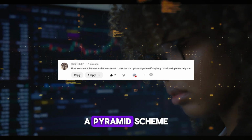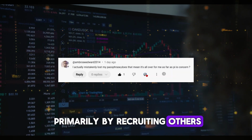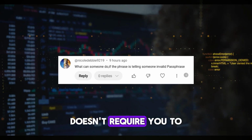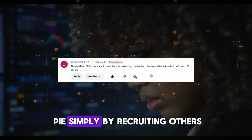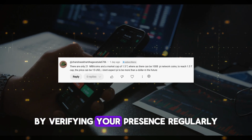For sure. A pyramid scheme typically involves recruiting people into a system where they earn money primarily by recruiting others, rather than through the sale of actual products or services. I see. Pi Network, on the other hand, doesn't require you to pay any money to join. And you don't earn Pi simply by recruiting others. You earn Pi by contributing to the network's security by verifying your presence regularly.